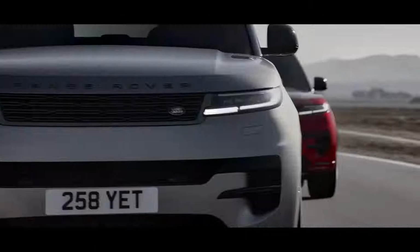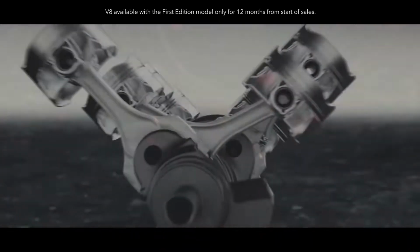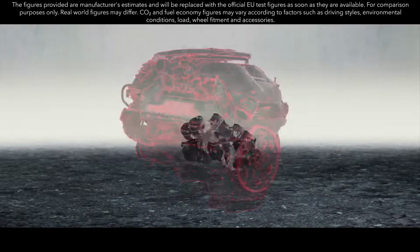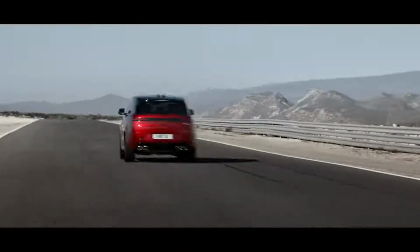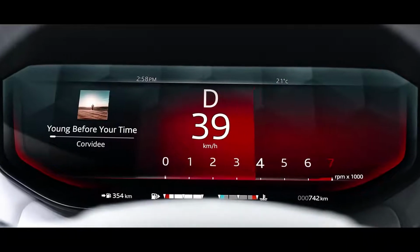The new 530 PS 4.4-litre V8 twin-turbo engine delivers 750 Newton-meters of torque and a characterful V8 soundtrack. It powers this performance SUV from 0 to 100 kilometers per hour in 4.5 seconds, or 0 to 60 miles per hour in 4.3 seconds with dynamic launch engaged.